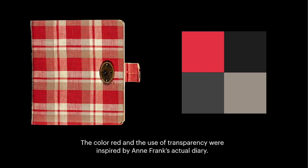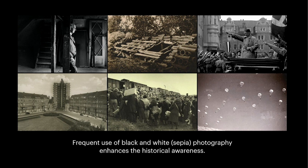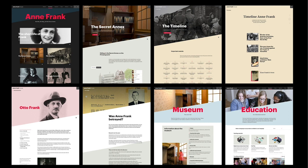After that, we started with the visual design. With the visual design, the actual diary was really important, of course, for inspiration for the color scheme, but also the handwriting of Anne Frank on this kind of paper with the slanting lines. This color scheme was also important within the design. And we used all kinds of historical content to enhance the historical awareness, like this. And all the components are designed with this consistent color scheme. So all the pages within the website with different kinds of content are also very consistent, so it's recognizable for the users.